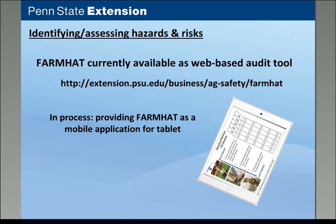This Farm HAT right now is available as a web-based audit tool. You can download the portions you want of it. It's approximately 160 or so different hazards that exist on agricultural operations, both in buildings and outside, on machinery, fencing, all kinds of different applications. And then also we're working on putting this together. This is something that was put together at Penn State, and it is also being worked on as an app that would be available for an iPad. At least that's the first platform for it, the iPad platform. That way it would make it more accessible and easier to use as a hazard assessment tool on farm or in a plant production facility.